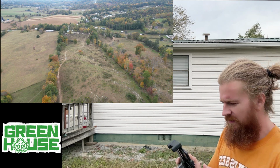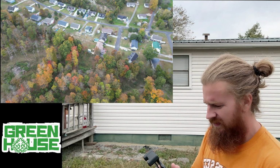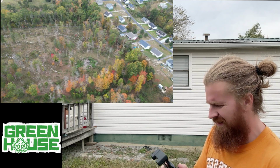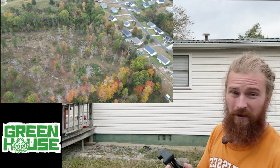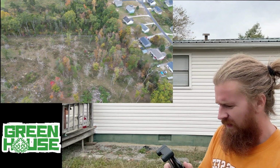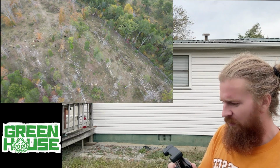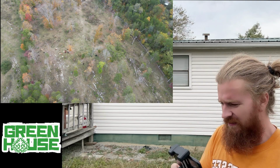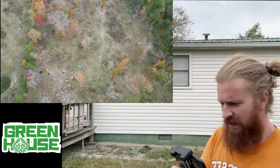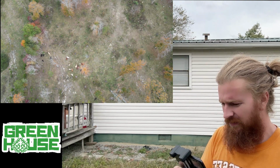So we've got this field here. It goes all the way back to the subdivision, like I said. And then we've got this section. So we're going to fly over here now. We're going to look at this section, okay? This section, we've left trees on it, and we have big plans for this section. And even right now, you can see that the cows love it. So let's go down here. Let's check out the cows. Let's go down a little bit.